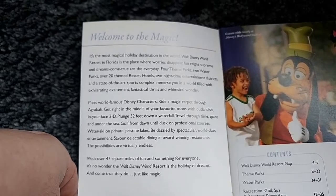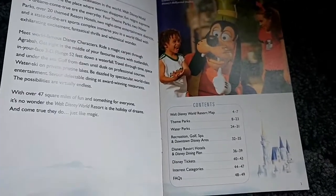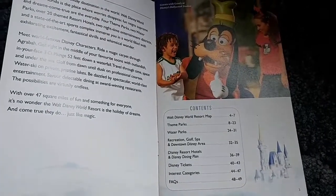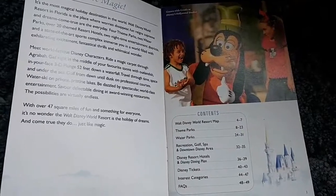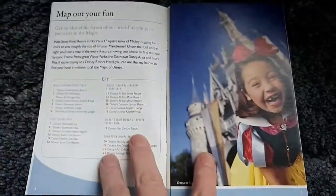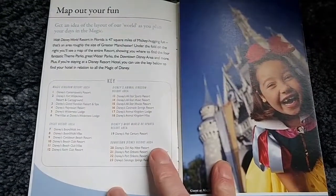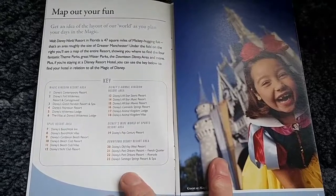47 square miles of fun, something for everyone. It's so much bigger than anyone could possibly imagine. And the first time anyone goes there, it's just overwhelming and awesome. This is where you had a nice little map book. It's quite a handy size, but has everything covered in there. It'd give you an idea of the layout as you're making your way there.